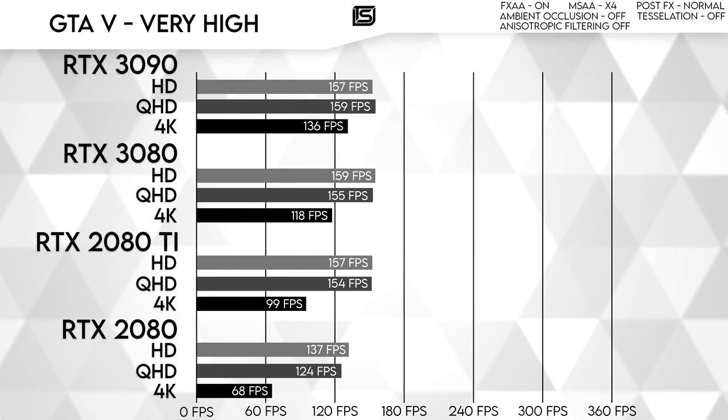Moving on to GTA 5, we can see some CPU bottlenecking across most of the cards in 1080p and even some in 1440p. However, the cap is lifted in 4K resolution, giving the 3090 a 13% boost in performance over the 3080 and a 27% boost compared to the 2080 Ti.